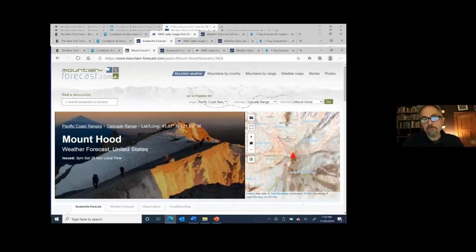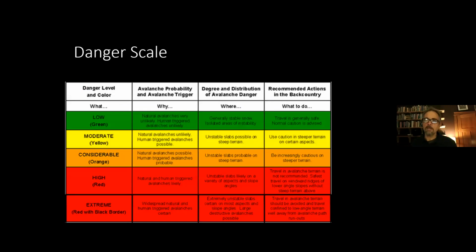Then I check mountainforecast.com. I really like this website. There's a sister website, I think it's called snowforecast.com, which is geared for ski resorts. But I like this to look at the freezing level and the forecast for the next 3 or 4 days. So that's what I look at regularly.